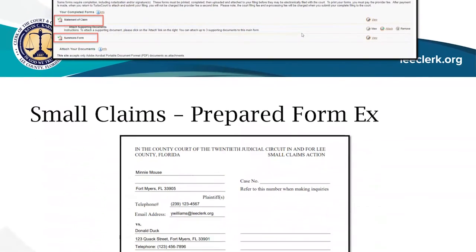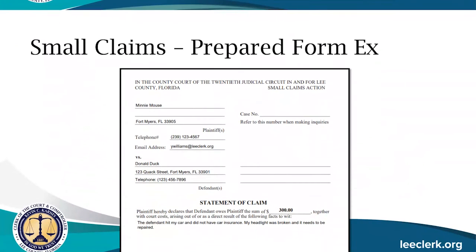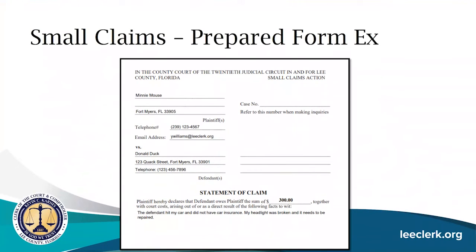This is what the prepared forms would look like. This is the statement of claim, so it does include all of the plaintiff and the defendant information going from what you put in when you were opening the case. And it includes the sum that you are claiming as well as the facts under it. The case number portion does remain blank because the case number gets issued once the clerk's office has opened the case on the back end.